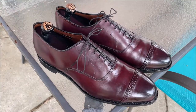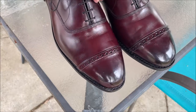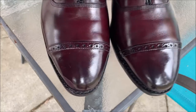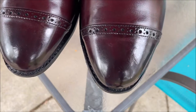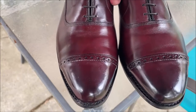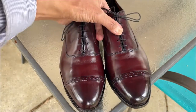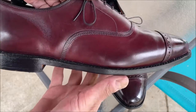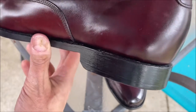And here they are, all finished up. It is an overcast spring day here, so we've got some light, but not bright sunlight. There's my dog, Romeo. I'm very happy with the way these came out. Surprised how glossy the uppers got just with the cream polish.